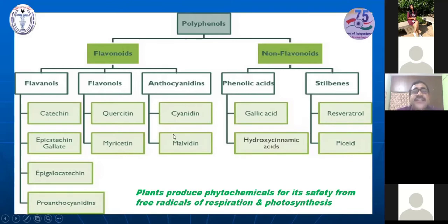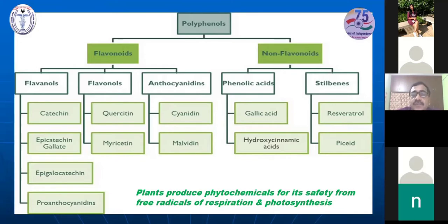Now, interesting is all these phytochemicals are produced by the plant for its own defense. As I said, in animal living, we need to use oxygen. That is the process of life. Automatically, we get the opposite reaction, that is the free radicals. Similarly, plants also face the same problem, free radicals from their respiration and photosynthesis. To safeguard that, they produce all these phytochemicals. Another reason is they are also attacked by different kinds of insects and pests. To safeguard themselves, they produce different chemicals to prevent the pests by virtue of their activity or smell, etc. So that's the background of phytochemicals.